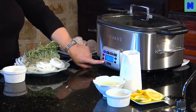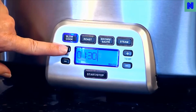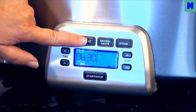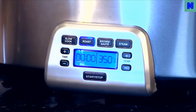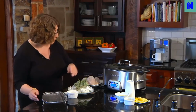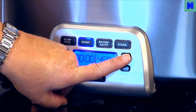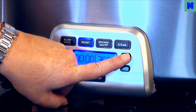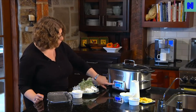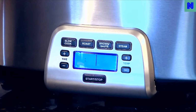And you can do that by adjusting the timer up to a 24-hour period. It also functions as a roaster. So if you want to roast a whole piece of meat, you use this roasting rack here, and you can adjust the temperature from 250 all the way up to 400. And then you can also set your time on there. You can adjust your time all the way up to 6 hours.